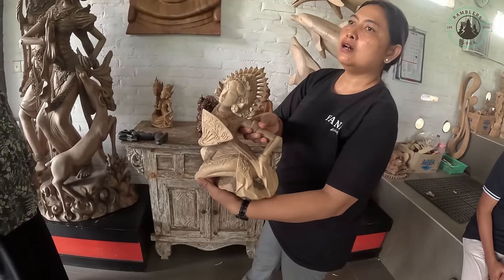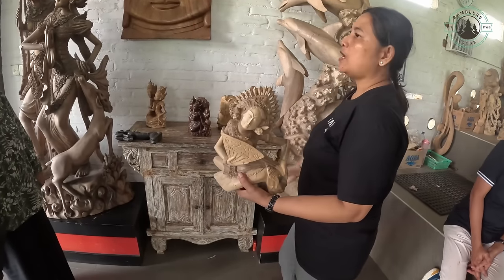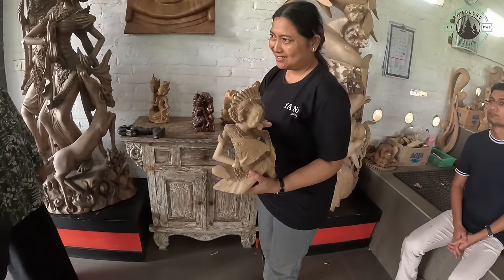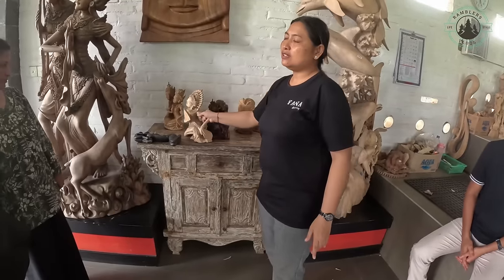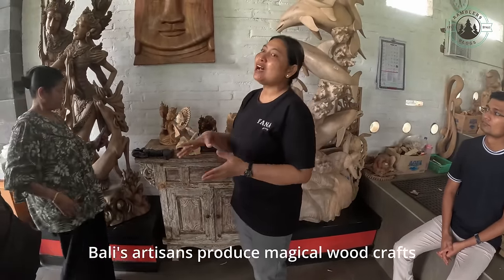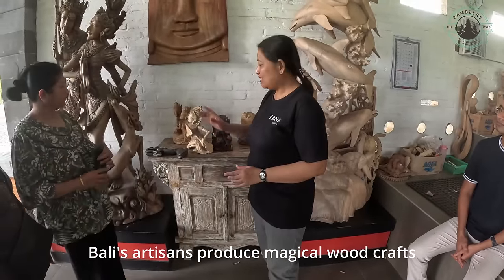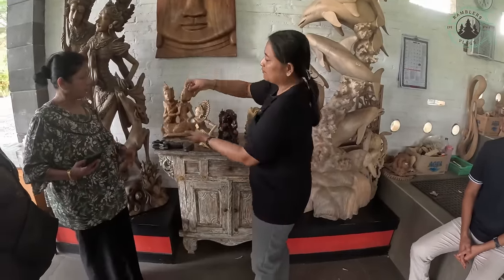How big is the tree? Can be coming like this. Around 50 centimeters. Usually the tree grows close by the wood. It already explained different types of wood being used by Bali artisans for making exquisite handicrafts.